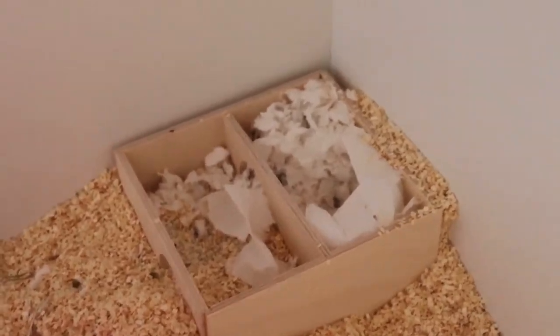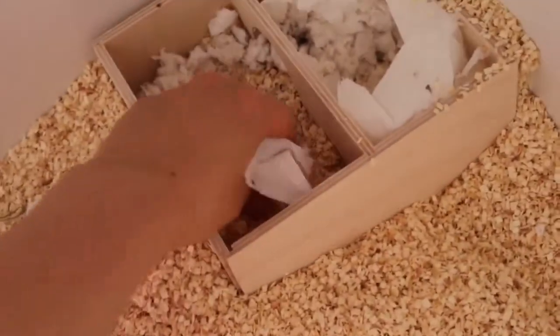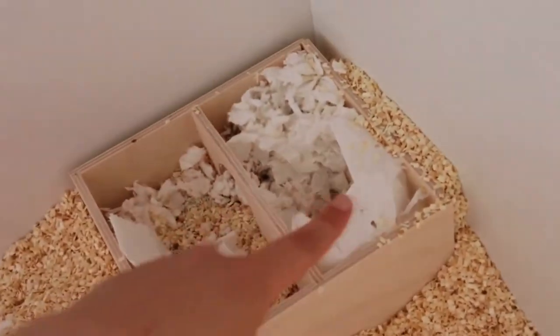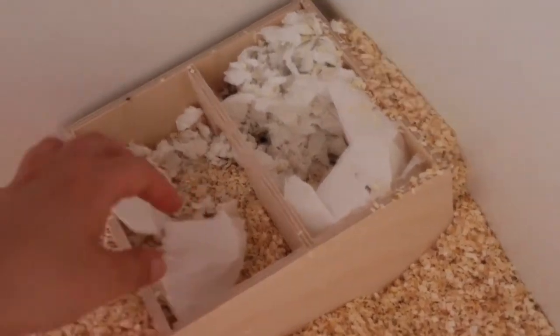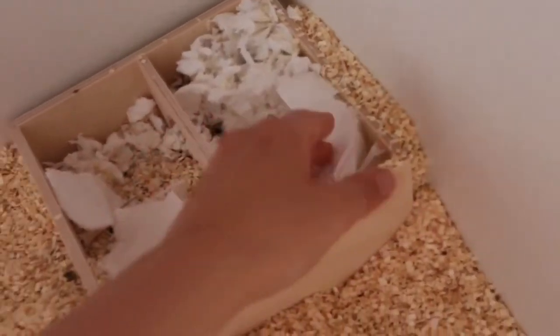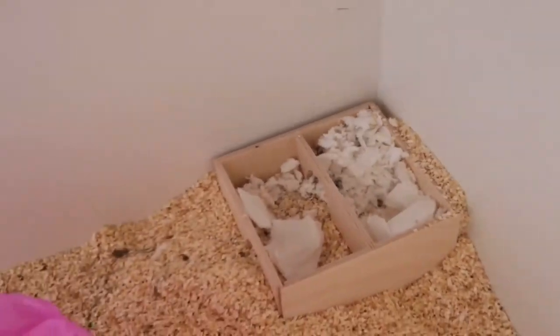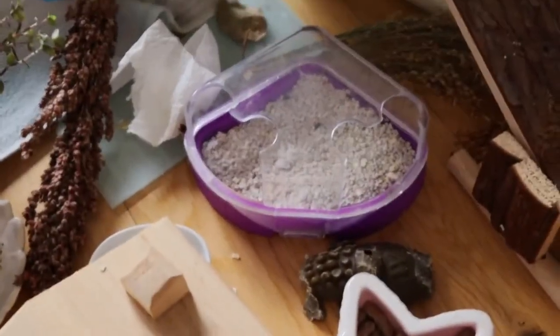So you remember that I told you that I'm gonna try to have her toilet here, but as you see, it was not a success. She did not use it, and actually she had put all this bedding here by herself. So that's pretty amazing that she had done this herself. I think that's so cute. But it was not a success with the bathroom, so I'm gonna use the old one.